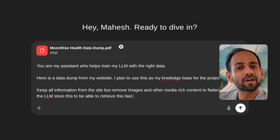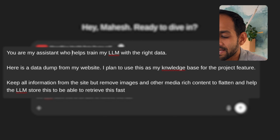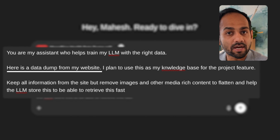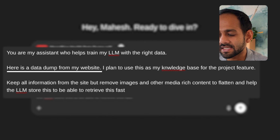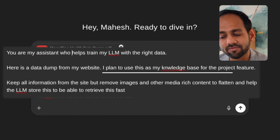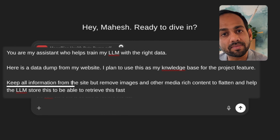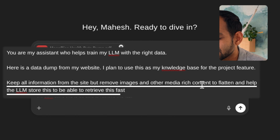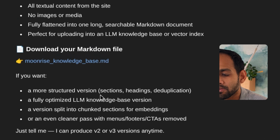So what I suggest you to do is to come to ChatGPT again, and here you're going to say, you're my assistant who helps train my LLM with the right data. Here's a data dump from my website, which you've downloaded from your Google Docs in a PDF in this case, and I plan to use this as my knowledge base for this project feature. Keep all information from the site, but remove images, flatten it up so it's easy for the LLM to retrieve this fast. And once you do that, you get a Markdown version. A Markdown version is basically keeping all the important information, but making it easy for the LLM to read and access and retrieve faster so that there are no delays for you.